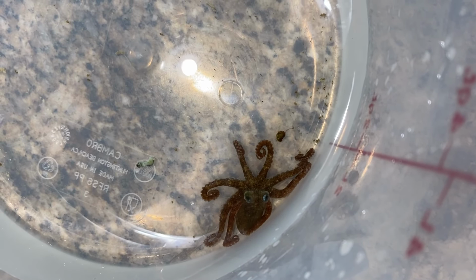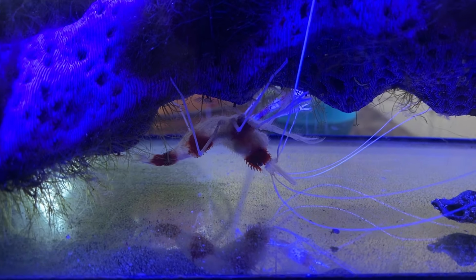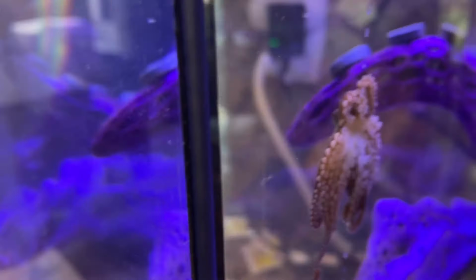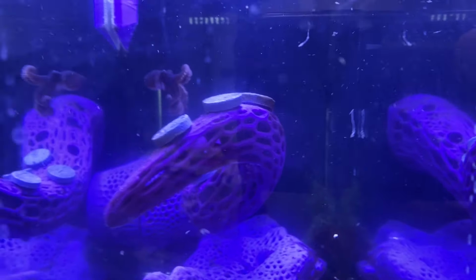Unfortunately, Squiggledorf is no longer with us, and this tank is now home to an aggressive coral-banded shrimp named Candy Cane. Back to Squiggledorf. Overall, it was an awesome experience living with an octopus, and I really wish I had more video of Squiggledorf, but she would only come out at night when the light was off, and I couldn't pull my phone out because the light would spook her.